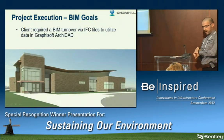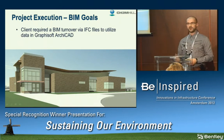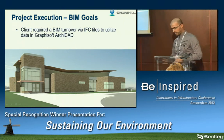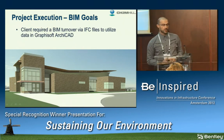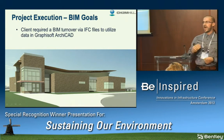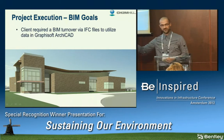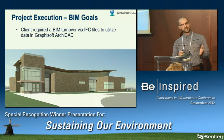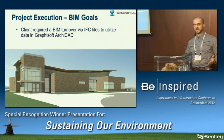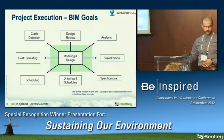The BIM goals for this project were pretty intense. The client required an IFC turnover to import data into Graphisoft. So I've talked Bentley, I've talked Autodesk, and now we had Graphisoft in the mix as well. The critical thing there was to be able to take all of our data from the iModels, export it out to IFC, and ensure valid import of data into the Graphisoft interface. And we've been testing that throughout at every single milestone deliverable. We give them an IFC, and we make sure that they're receiving and seeing the data that they're desiring to see.